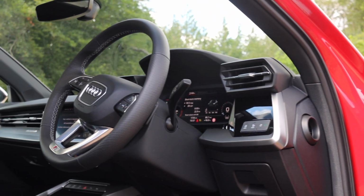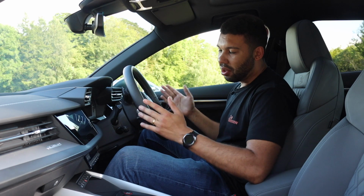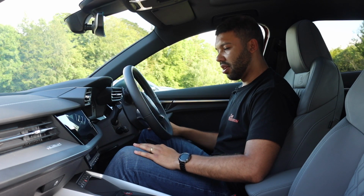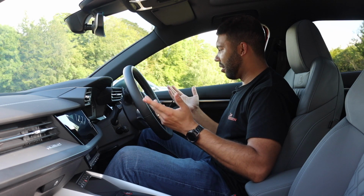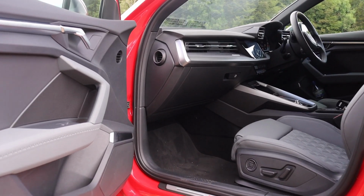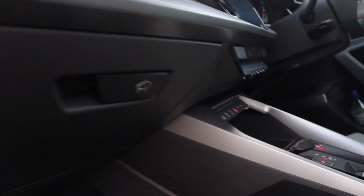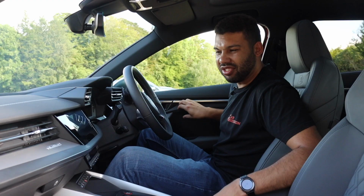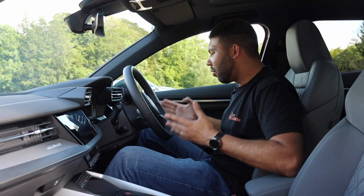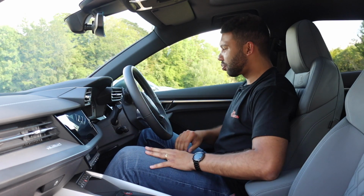Yes, it isn't as bold as the Cupra Formentor, which I've also got this week, and I know the A3 has received some criticism for some of the interior materials, but could you sit here and say this car feels cheap? I know this is the S3, not the A3, but of course it comes from the same family. No, I don't think this feels like a cheap car. Yeah, okay, there's some scratchier plastics here and there, but they don't feel cheap, and the whole thing feels robust and well put together.